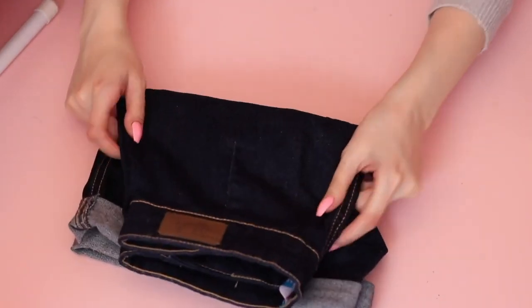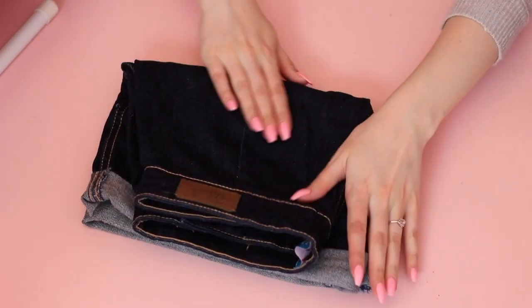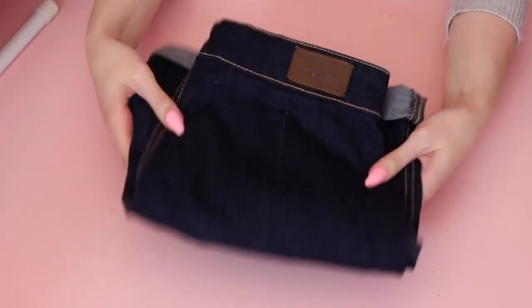So I just, for these, folded them in half and then folded them in half again. These have been kind of my go-to shorts so far this summer. They look really nice all folded up, I think. So there's the shorts.